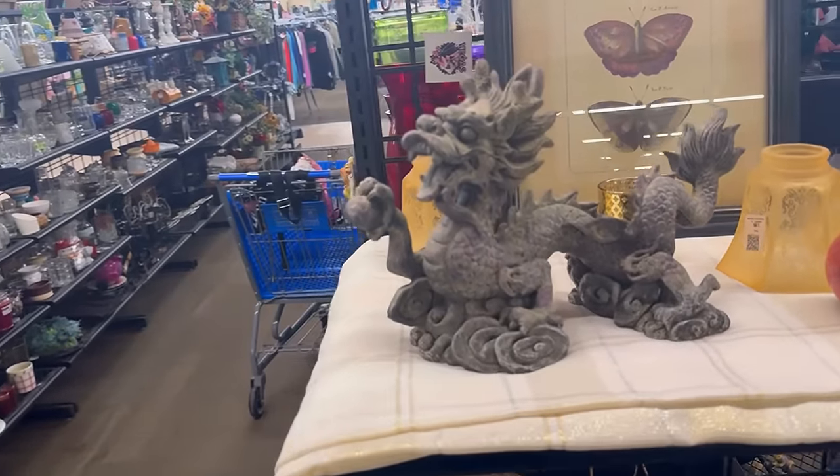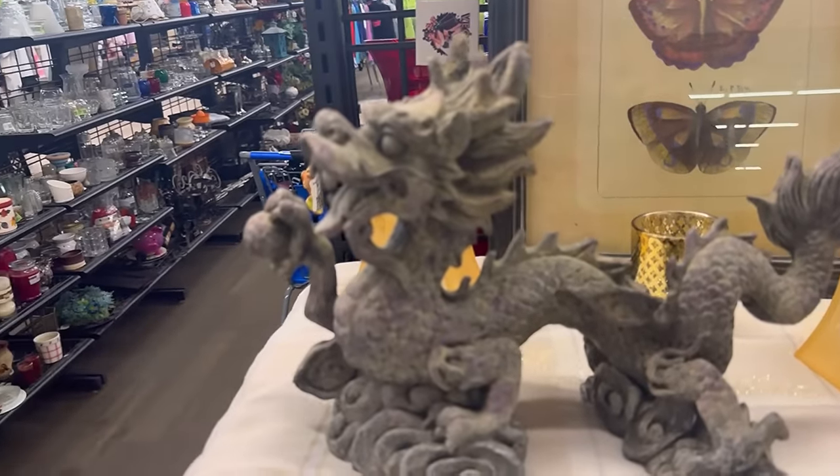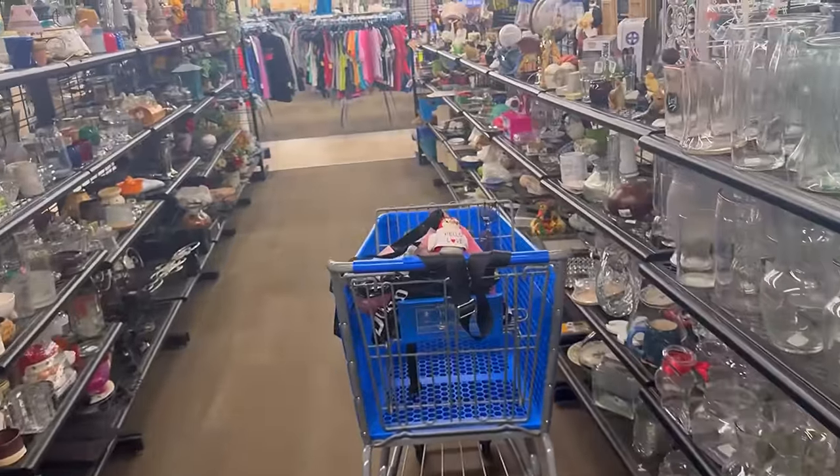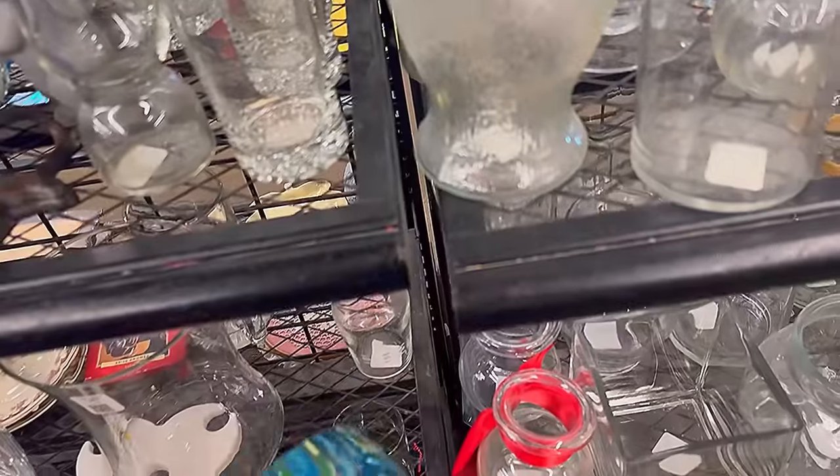Just not sure how much room is left because you know I'm not trying to sell things for crazy prices at my booths because I want to give good deals.